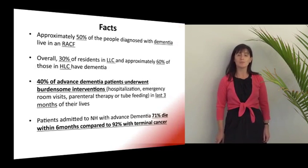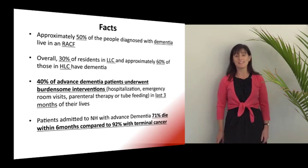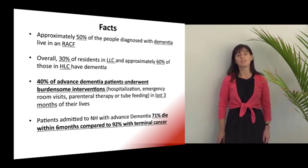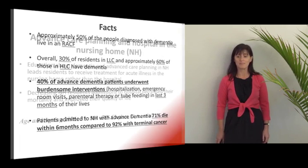Approximately 50% of people who are diagnosed with dementia live in residential aged care facilities. Some are in low-level care, some are in high-level care. Literature reviews have shown that up to 40% of late-stage dementia patients undergo burdensome or uncomfortable investigations or interventions during the terminal phases of their illness. We also know that advanced dementia has a similar long-term mortality to severe end-stage cancers, with up to 70% of advanced dementia patients dying within 6 months.